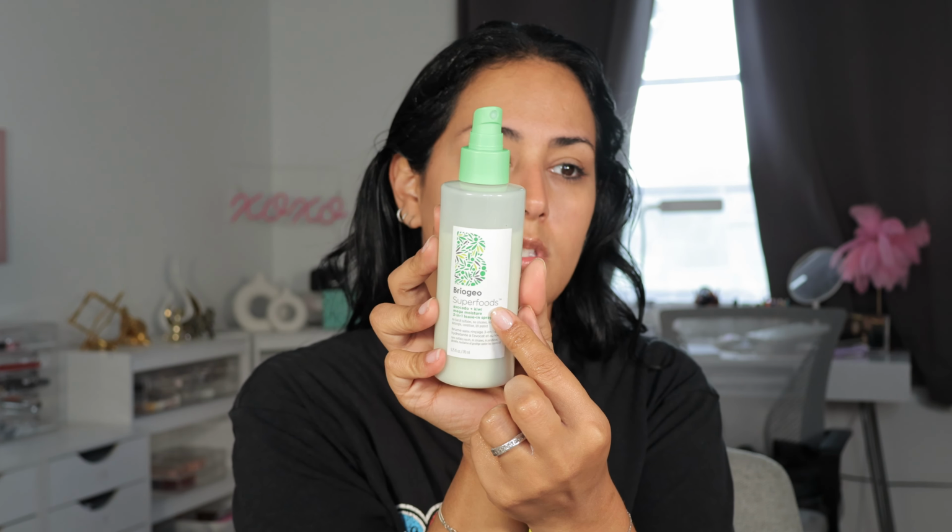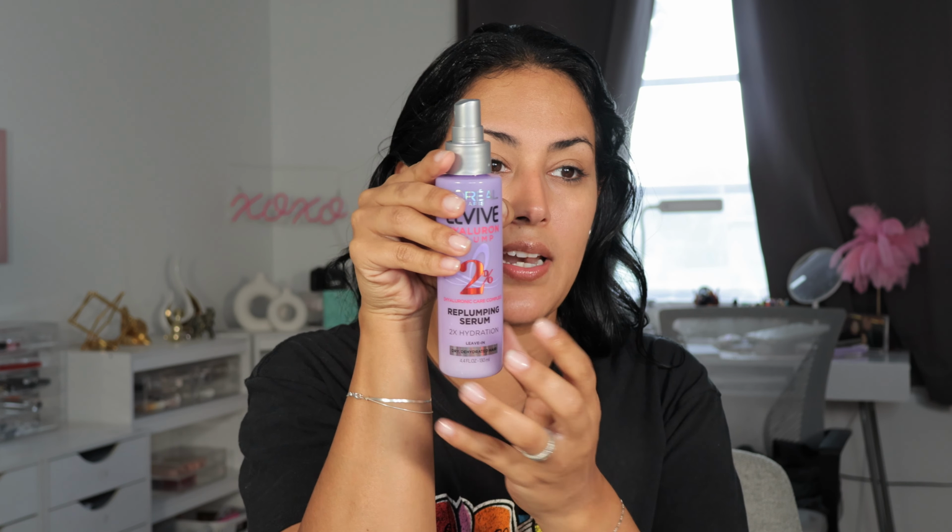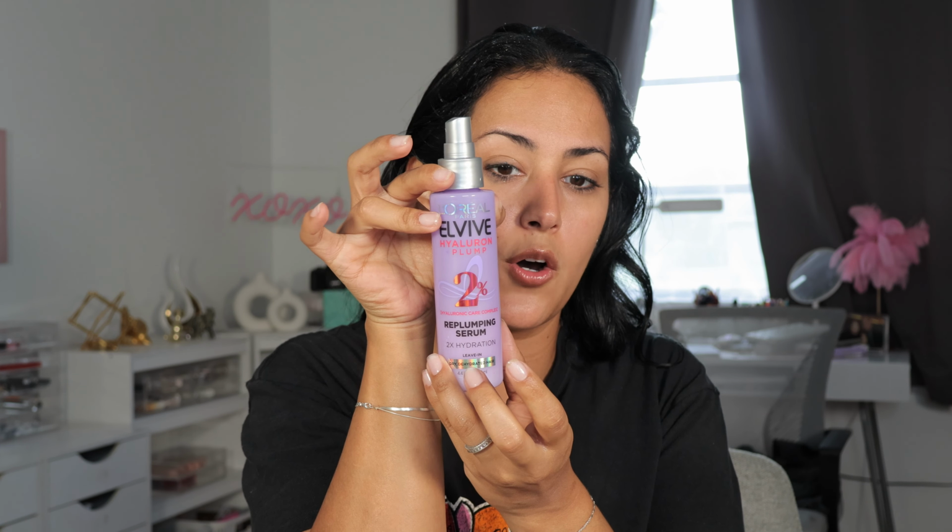For my ends, I use the Briogeo Superfoods I recently got because I wanted to try. I am living for the Elvive replumping 2 times hydration for like this area here. And then for all over, I'll top that off with It's a 10 because why not? I'm always getting compliments on my hair and how it's so glossy and shiny and healthy. Girl, this growth has been insane, but I've really been taking care of my hair.